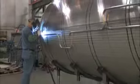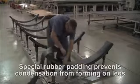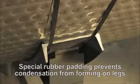You'll note there's a bend in the refrigeration lines. This horseshoe design works like an expansion joint to allow for stress-free contraction and expansion due to cooling and wash cycles. After the second leak test, foam spacers are installed to provide the correct area between the inner tank and outer shell. Another important detail, when we set an inner tank on the legs, we use a special rubber pad to prevent condensation from forming on the legs during the cooling cycle.